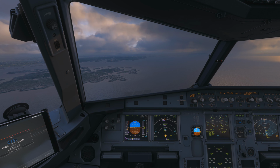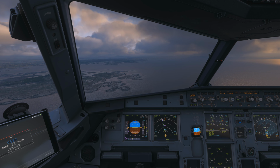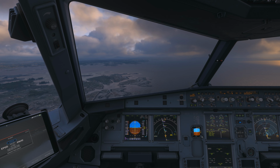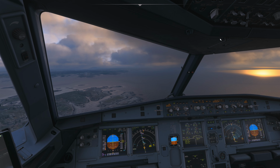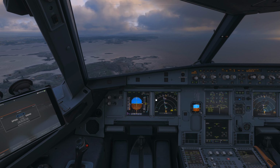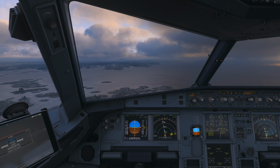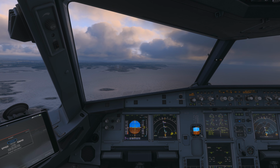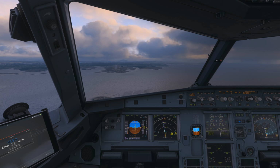I have to say the textures of the ground look not great again, but what can we do? Flaps full. 30 knot crosswind. 1,000. And here we go. I have control. Wish me luck. It's a little bit blustery, but it's actually not too bad. Famous last words.